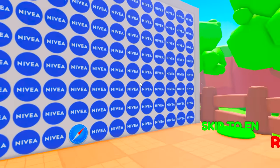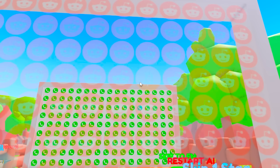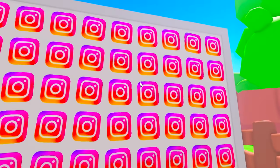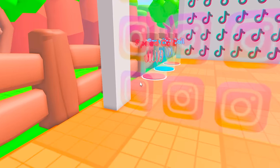Ooh, look at all the Amazon, all the Amazon. Thick Amazon. Let's go. Okay, this one is super obvious. Let's just keep running through these. Reddit, Reddit, Bitcoin. Ooh, what's this? Messages, messages. Green message. Easy. Whoa, look at this. Guys, one of these is not like the rest, and it's this one right here.